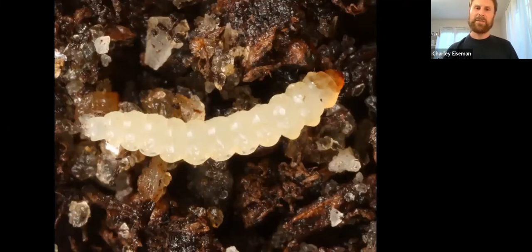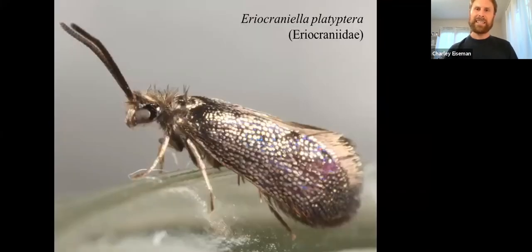And what we got from that scrub oak leaf on Nantucket was Areocraniella platyptera, which Don Davis had described in 1978 from just a couple of specimens that had been caught in Ithaca, New York, and its host and its leaf mine were unknown.